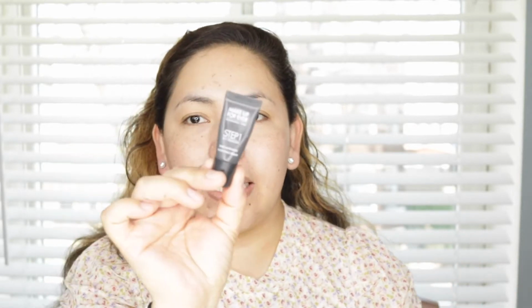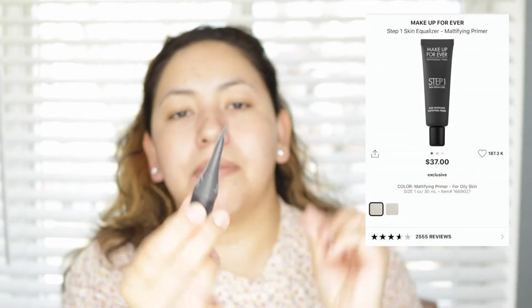And then the last primer, I know there are a lot of primers that I am recommending, but they all serve a purpose in my routine. The next primer I want to recommend is this one. This one is by Makeup Forever. This is the Step 1. This primer comes in a little squeezy tube. This is also the mini size, and this is what it looks like.